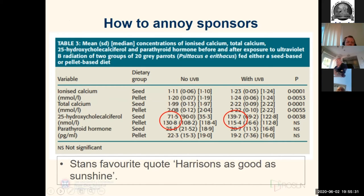We know if we give those birds enforced exposure to UV light, that could be sunlight, in this case it was artificial light from Arcadia, it bumps it up to 130. What we also know is if we take a bird that's fed on seed and we expose it to UV light, we get the same level that we would get if we were feeding it on pellets.